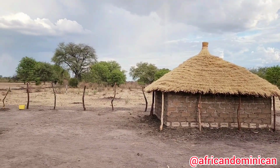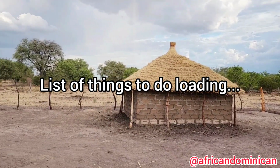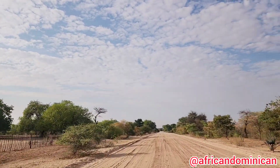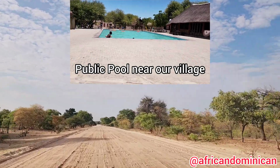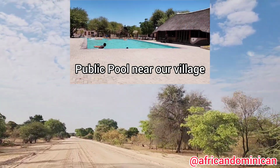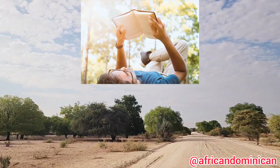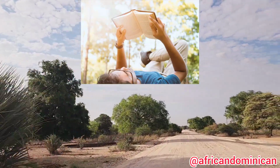And there's a lot to do in the village. You can do so much in the village. Life in the village doesn't have to be boring. There's always something to do. You can make it whatever you want to make it. If you just want to go there, relax, and do nothing, you have that option. And if you want to do other stuff to keep yourself busy, you can as well.